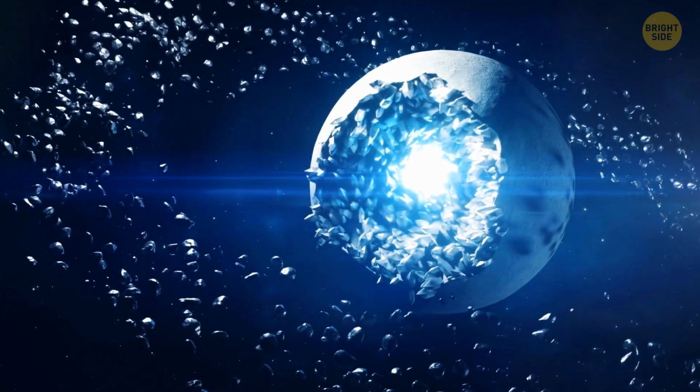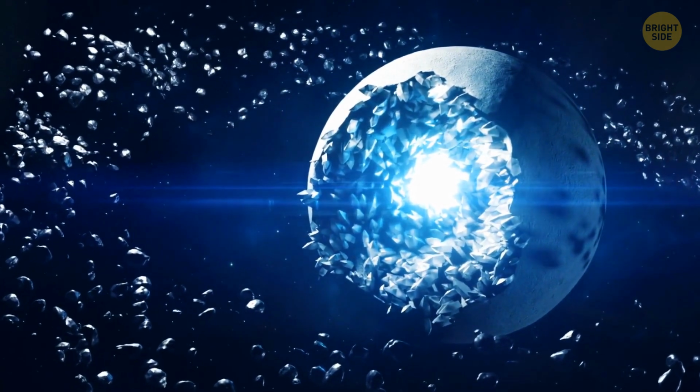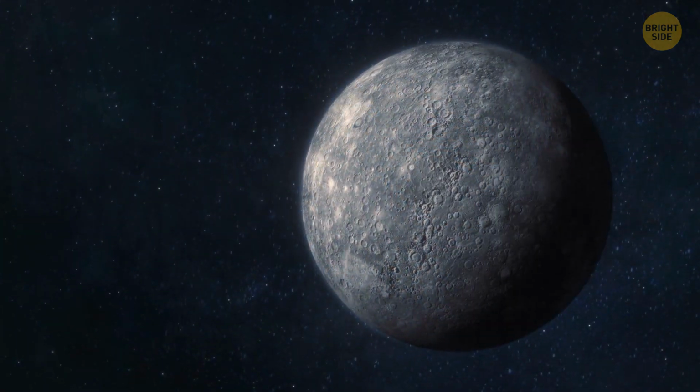The iron core of this planet has cooled and contracted over millions of years due to the rapid change in heat, which is why wrinkles have appeared on its surface. Well, that's a brief tour of all the planets of our solar system. And one dwarf planet. Sorry, Pluto.